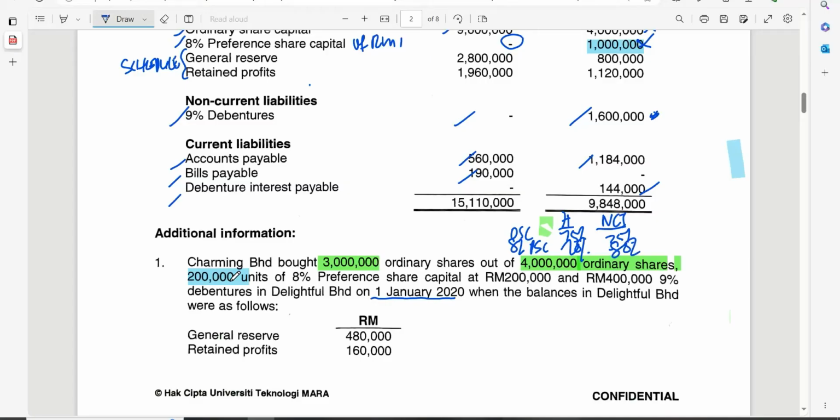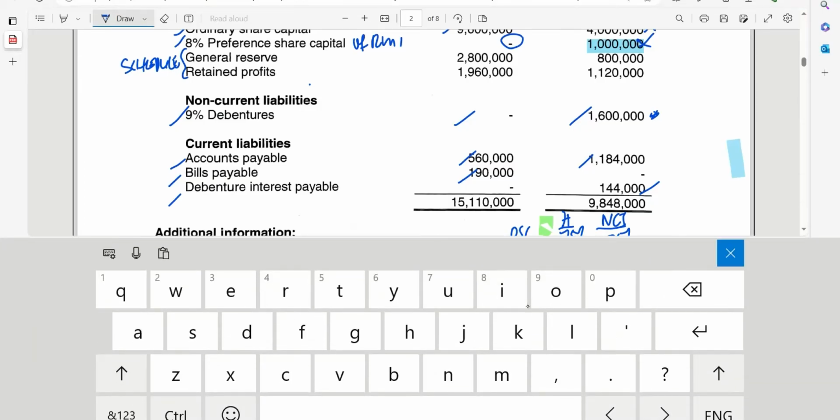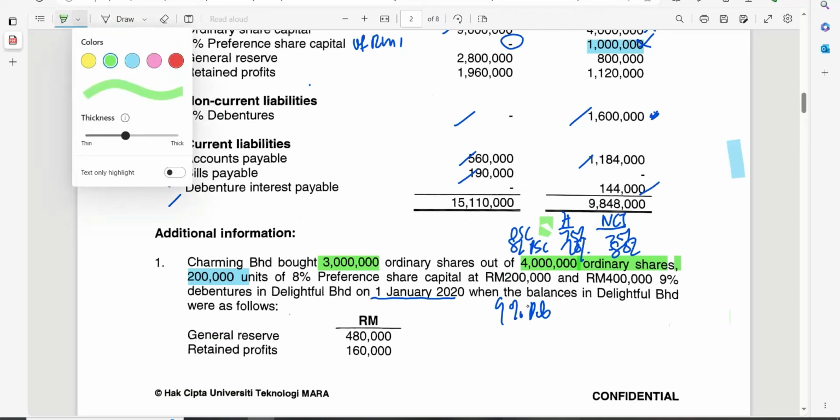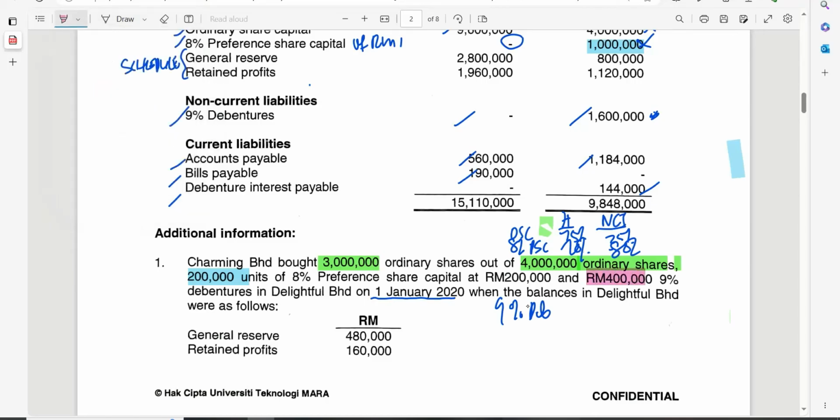You will also do this for your debenture, which was also acquired. The debenture that was acquired is the 9% debenture. So 9% debenture, you acquire 400,000 of it. So 400,000, let's see what color can we use. So I use pink, which is 400,000, and the amount of debenture was 1.6 million in the subsidiary. So 400,000 from 1.6 million will give you around 25%. So I write here 25%. And there is no non-controlling interest, but the remaining belongs to other debenture holders. So other holders will have 75%.